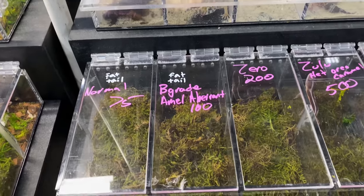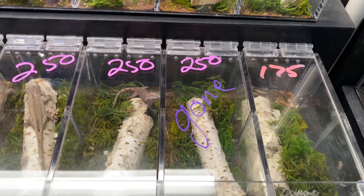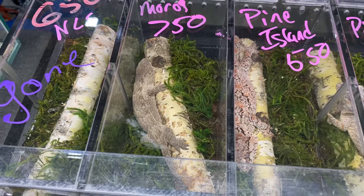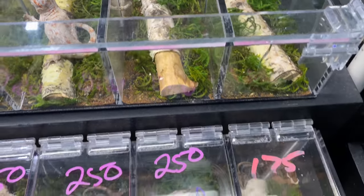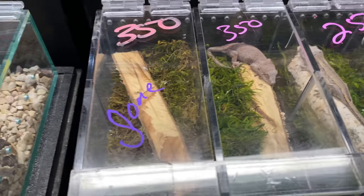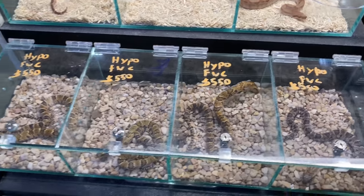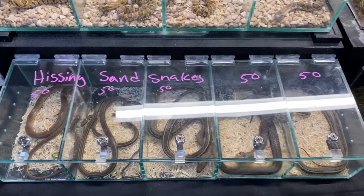Very cool. We got some more gargoyles. Check these guys out. Really cool. Got a couple boas up top there. Things down here. Hissing sand snakes.